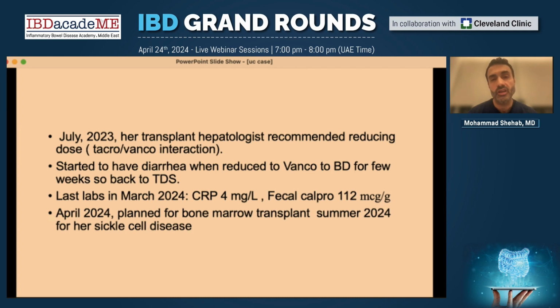However, her transplant hepatologist didn't like vancomycin much because it interacts with the TACRO levels, and they don't have a good trough level of the TACRO because of vancomycin. So they were discussing if we can reduce the dose. Then we reduced the vanco to BID, but she started having diarrhea, like 3 to 4 times. Biochemically, she was doing well, but she didn't like having diarrhea. She said, I want to go back to 3 times a day. Then she was back on 3 times a day.